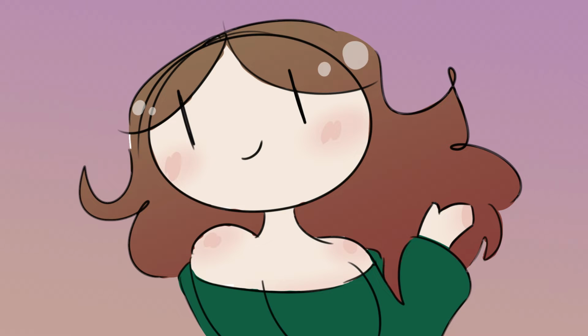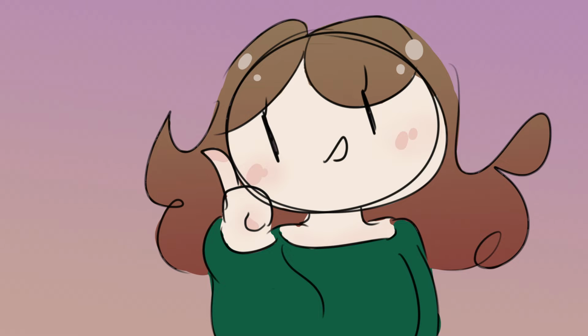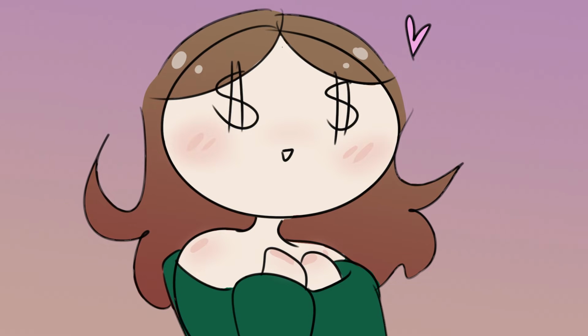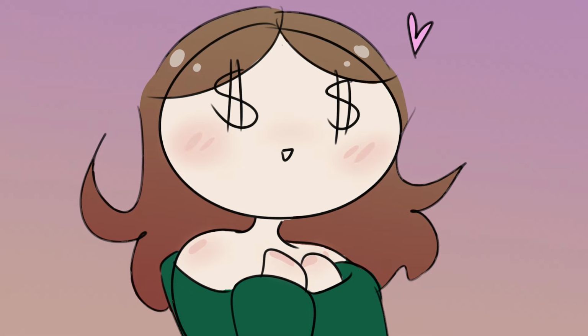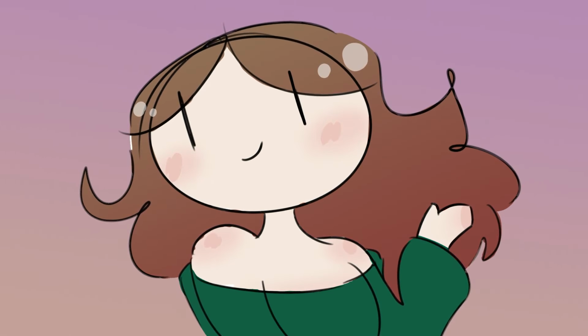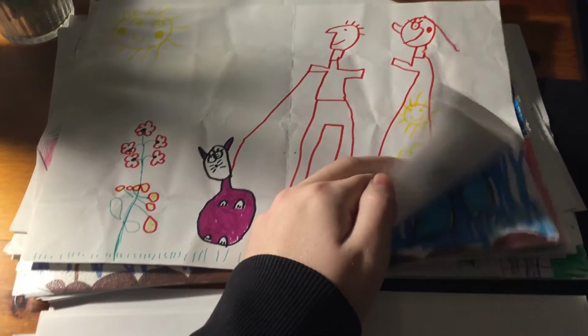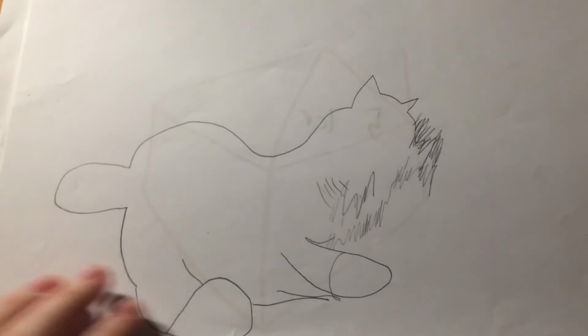Well, I have some of those old drawings, and I actually found a few with price tags on them, so we can see if my prices were fair. And let me just warn you, I might have overvalued them a tiny bit. Anyway, enough talking. Let me show you some masterpieces. Alright, so I have all of my drawings here, but we're only gonna be looking at these ones.